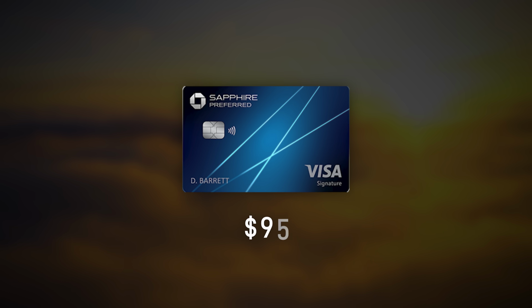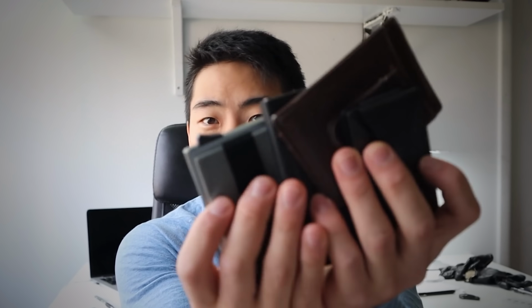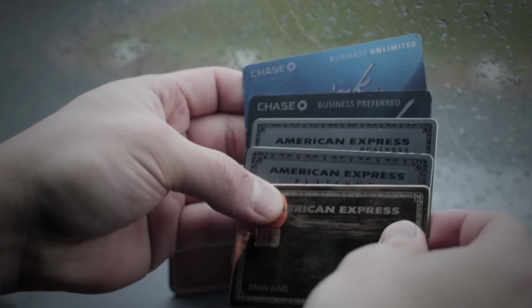So if you had to choose between two travel credit cards, which one would you pick? The card with the $95 annual fee or a seemingly comparable card with the $550 annual fee? Well, it seems like a straightforward choice, but if there's one thing that I've learned in my 37 years of being in the points and miles game, it's that high annual fees can indeed bring you high value, but there is often a catch. So ladies and gents, in this video, let's find out exactly how these cards stack up to each other and which one will be best for your own financial situation.